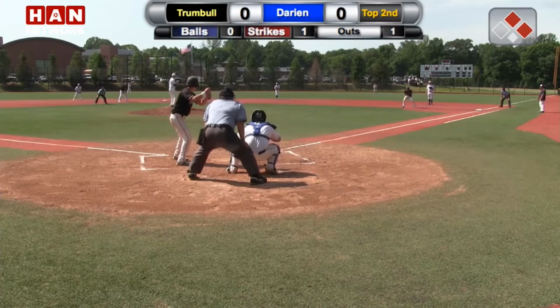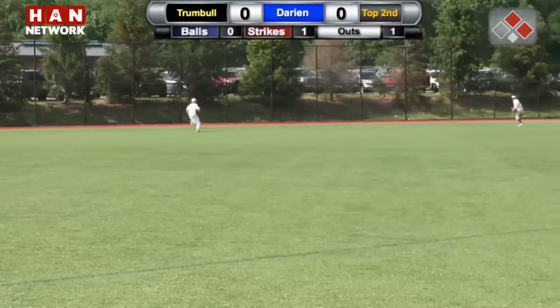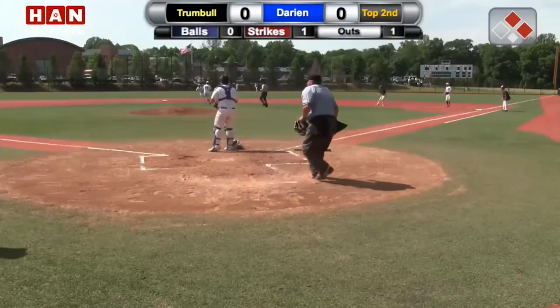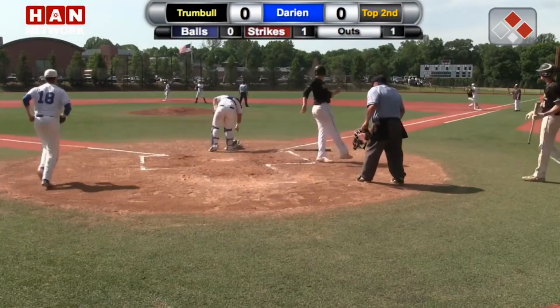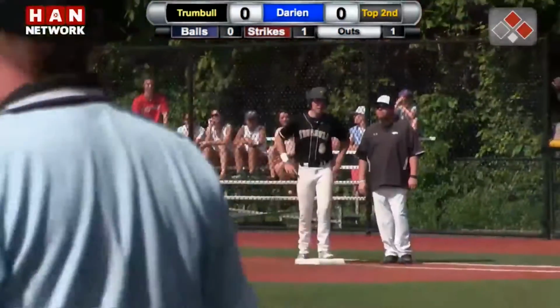Runners on first and second, 0-1 on the way with one out. Fastball roped to right center field. This is going to drop in for a base hit. Hitting the bag at third is O'Brien. Grabbed out in center and thrown back in. But a run will score on an RBI single by Vinny DeRubias, and Trumbull takes a 1-0 lead.